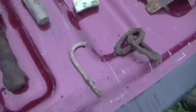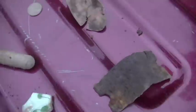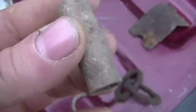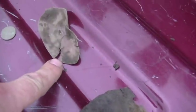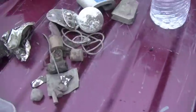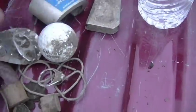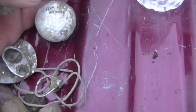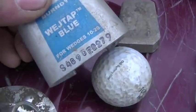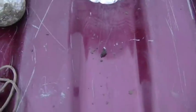Okay, Will County Mark. He dug himself a Schrader valve to an old Model T. This is a cap to one. Got a buckle there, an early wheat penny, an old spoon bowl, and some odds and end irons. And here's my junk. I don't know what this is. I found this in the woods. It says some kind of wedge or something on it. So, no clue. Never seen nothing like it.